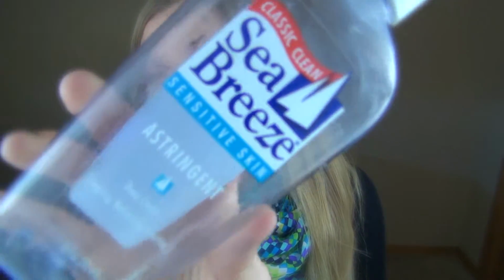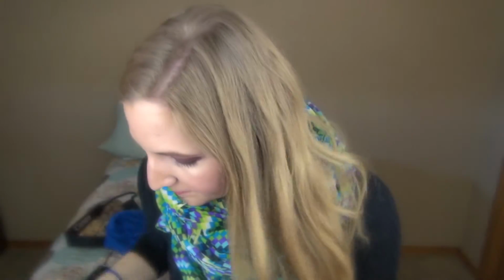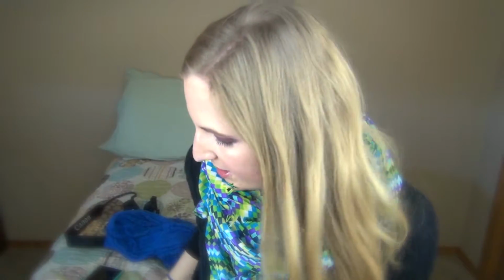Another thing I used is the Sea Breeze Sensitive Skin Astringent. I really like using this on days after I've washed my face, if I feel like my face is still not very clean. This really gets in there. It really gets it cleaned up. So I really enjoy that. I haven't repurchased it yet, but it is on my thing to buy. But I have a few things that I use kind of in place of an astringent that I want to use up, because I love that stuff so much that sometimes I use that above other things.